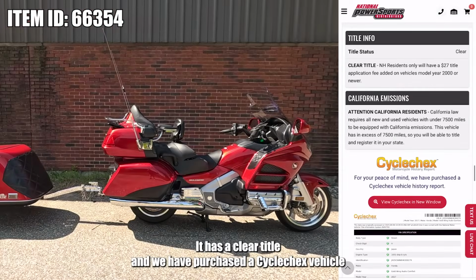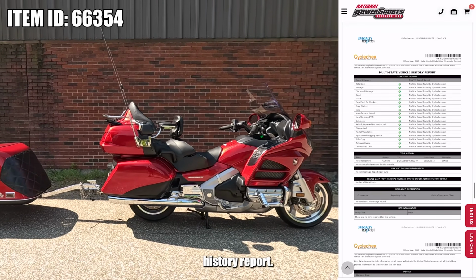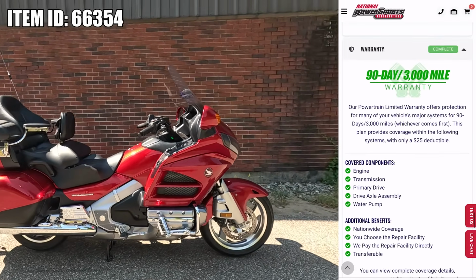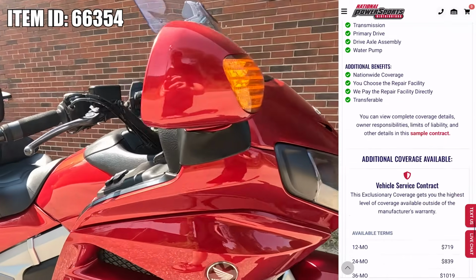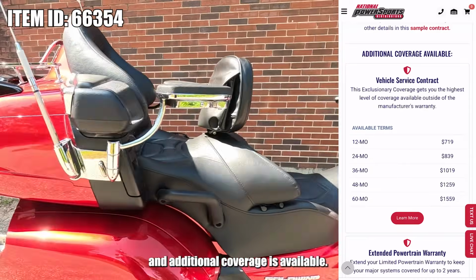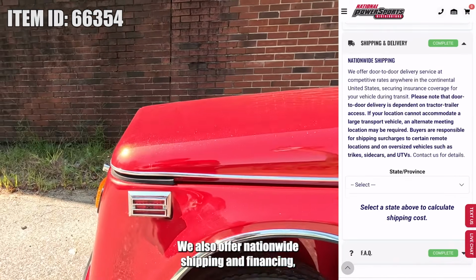It has a clear title, and we have purchased the CycleCheck's vehicle history report. This bike comes covered under a 90-day, 3,000-mile nationwide powertrain warranty, and additional coverage is available. We also offer nationwide shipping and financing, and we're always interested in trades.